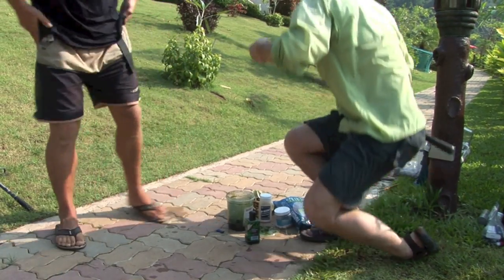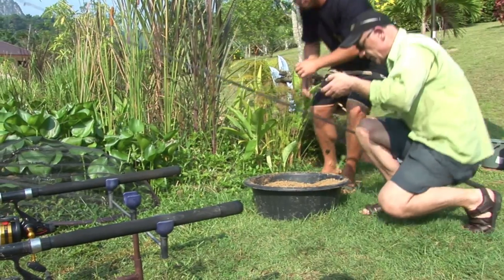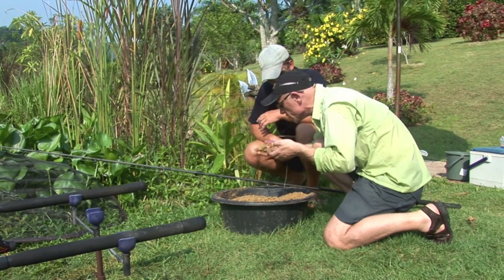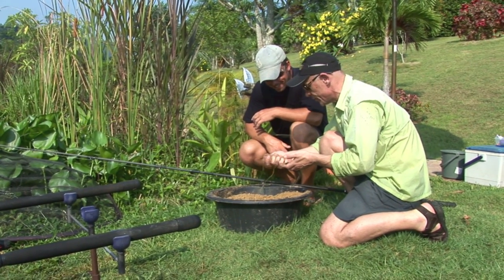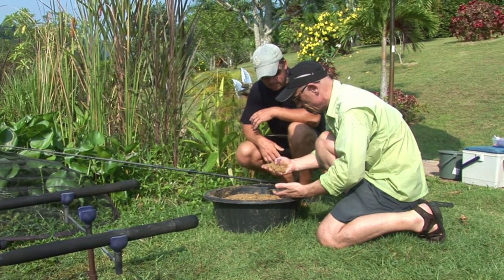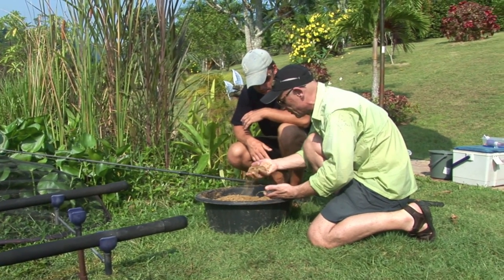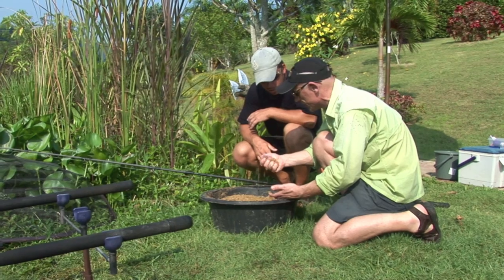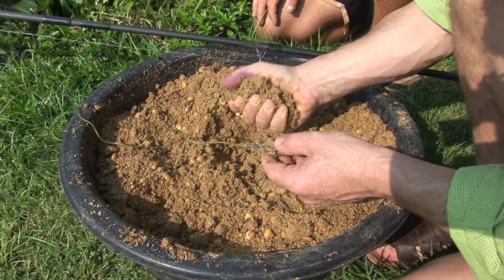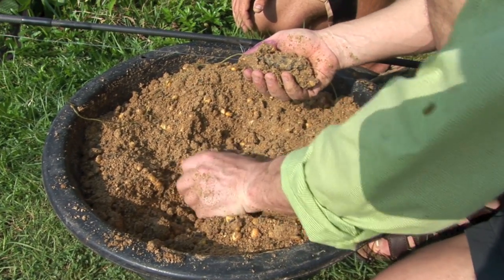Excellent. Now let's put the method on. So this is the method mix. Yes, indeed. Now this, I could eat. That smells absolutely delicious. What have you got in this? Basically, you've got chicken feed, trout pellets, and maize. Right, okay. And what's all the little black bits? That's the trout pellets. It smells delicious, and you've got this already made up to a nice binding consistency. Yep, and this is just a matter of building this up round the lead. If I can try and do it myself.